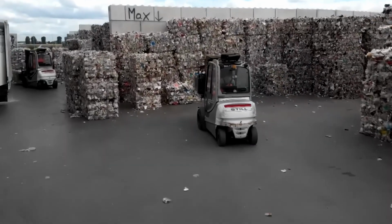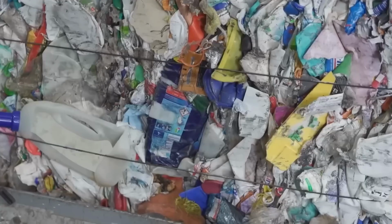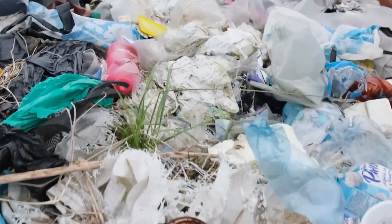It's not just about making a great chocolate treat. It's about making sure future generations can enjoy Maltesers in a sustainable world. This approach helps Maltesers stay a delicious snack while protecting the planet's future.